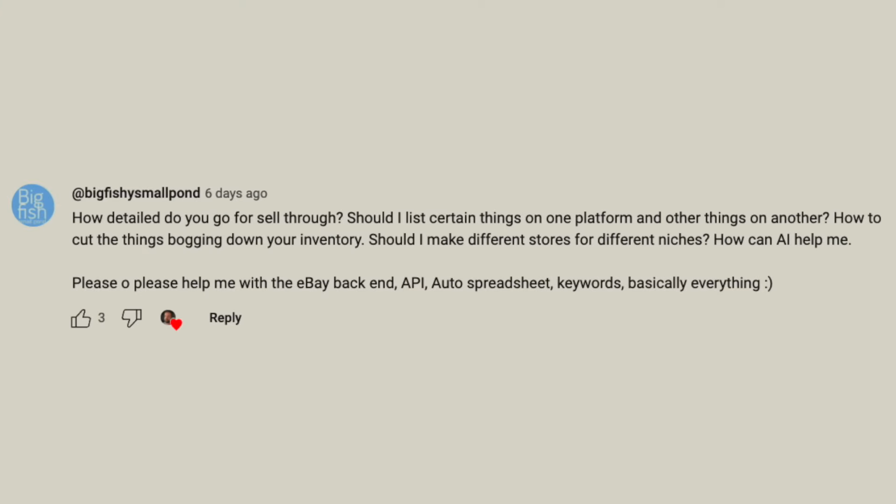The next question here is, how detailed do you go for sell-through? Should I list certain things on one platform and other things on another? How to cut the things bogging down your inventory? Should I make different stores for different niches? How can AI help me? So I'll just jump into all of these. So the first one, how detailed do you go for sell-through?